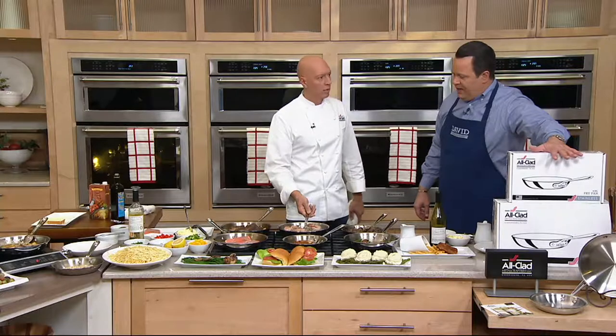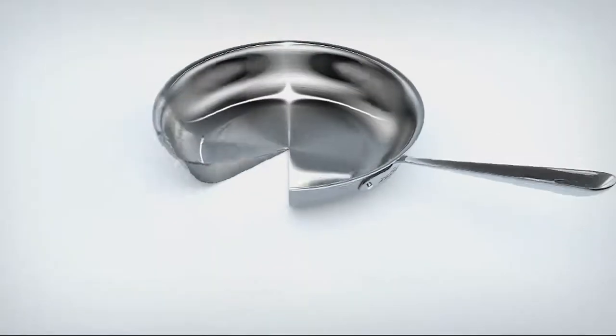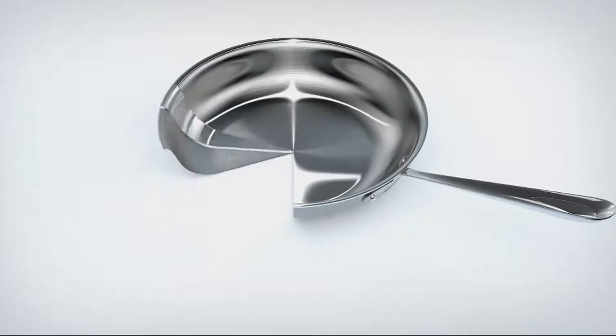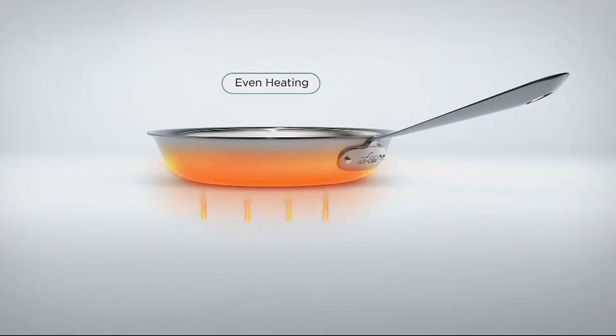Now, let's talk Tri-Ply. Help everyone better understand what these three layers are like. So the outer exterior is 18/10 stainless steel, so it's induction compatible, so you can use this on all cooktops. That inner core of aluminum gives you that incredible even heating, but then that other layer of stainless steel on the top means you're never going to have to worry about chipping or coatings. And I'm not talking even heating just from the bottom. I'm talking from the edge of the pan all the way across the side.